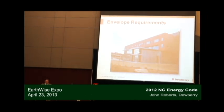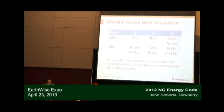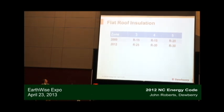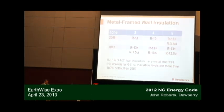But that has a bearing that we'll talk about later. Okay, so first we're going to talk about the envelope requirements. And the envelope requirements have been substantially increased from 2009 to 2012. You see that in 2009, your basic requirement for a metal stud exterior wall was R13 for zones 3 and 4, where most of us work.